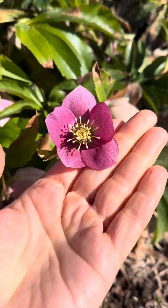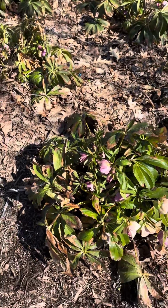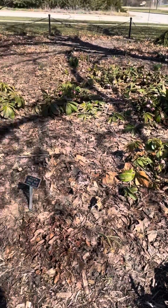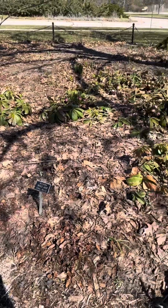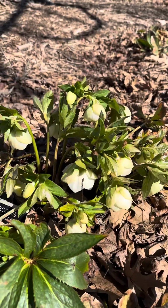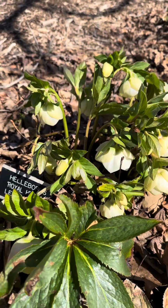It's also called the Lenten rose. It's one of the earliest plants to bloom. And there's quite a few. I don't know if you can tell, but this whole front area is some hellebore. Here's a pretty one. It's called Royal Heritage.